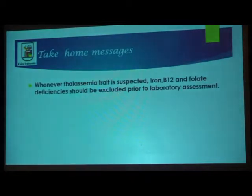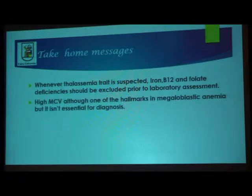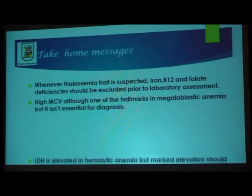Our take-home message: whenever we suspect thalassemia trait, iron deficiency, folate, and B12 deficiency should be excluded before laboratory assessment. High MCV is a hallmark in the diagnosis of megaloblastic anemia, but is not essential for the diagnosis, as there may be another concomitant condition such as iron deficiency, as in our case, leading to normocytic normochromic anemia.